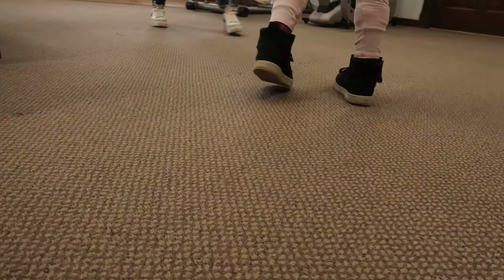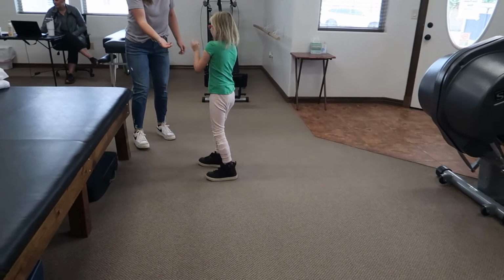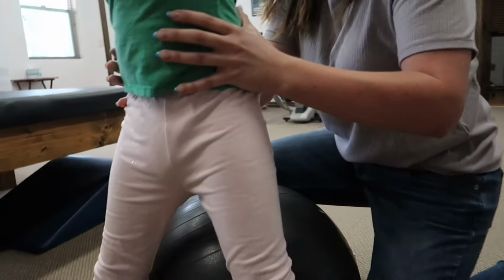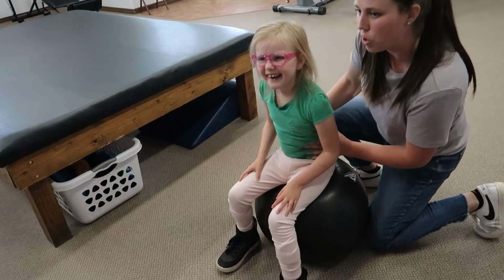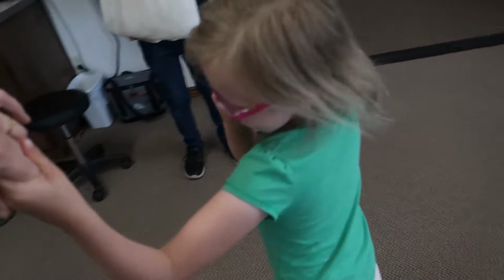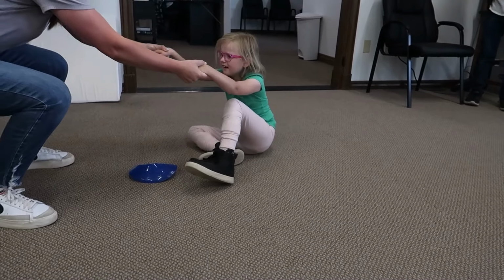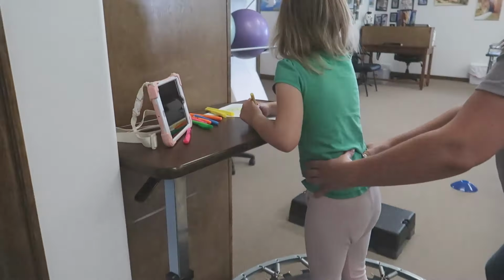Good. Good twirling. Sit on the ball. Sit. That a girl. There you go. Can you bounce? Come on. Got a word? Sit. There you go. That a girl. Sit. Good job. Rocking those hips.